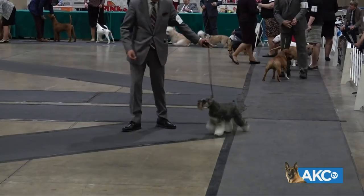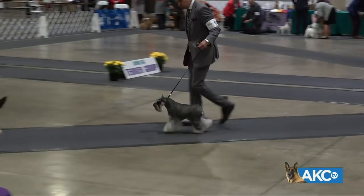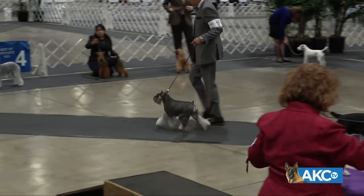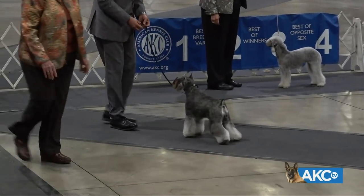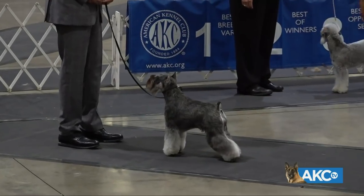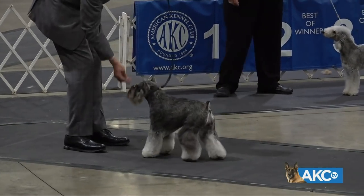Twink was best of breed at the Westminster Kennel Club a few weeks ago, where she was shown by her breeder and owner, Karma Ewer. This bushy beard and eyebrows give them an almost human-like expression. A great show dog.